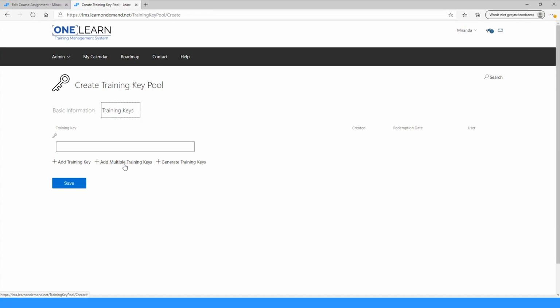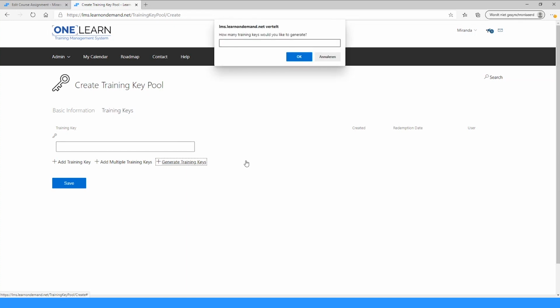The final choice is to generate training keys. Clicking on this opens a dialog. Let me show you what then happens, to input the number of keys you want. This is important. You are not charged for keys. You are billed when a course assignment is created. You can create as many keys as you would like.